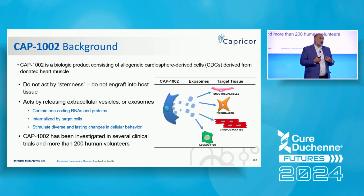CAP-1002 is a cell therapy that is developed from donated human hearts, right? We take those hearts and then we make CAP-1002. CAP-1002 is then infused in patients, and its mechanism of action is anti-inflammatory, pro-regenerative, and anti-fibrotic. It gets circulated through the body by secreting something called exosomes, which are extracellular vesicles. These are the things that cells use to communicate with each other. These exosomes have those properties, and we're seeing a benefit from a safety perspective in patients with DMD in our HOPE-2 studies.